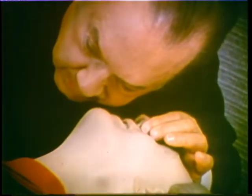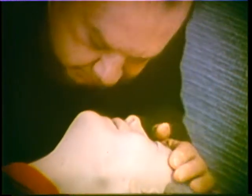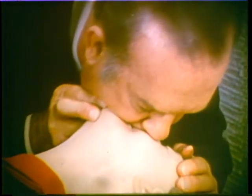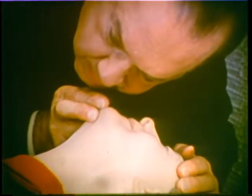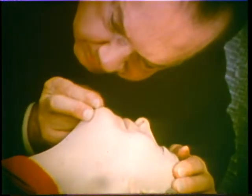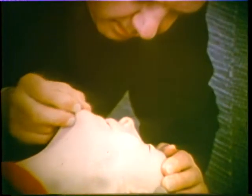In cases where mouth-to-mouth is not effective, mouth-to-nose may be substituted. Lift the chin to close the mouth. Seal the lips with your cheek or thumb. Then blow through the nose. Sometimes it may be necessary to open the mouth for exhalation.